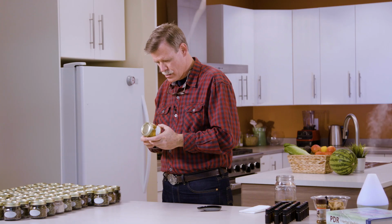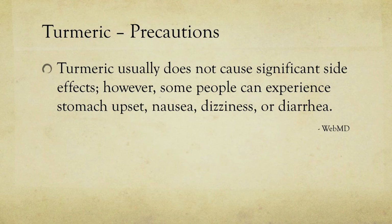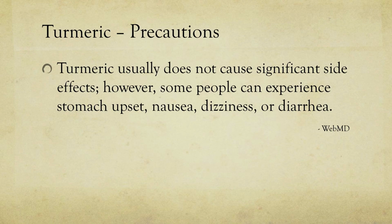Remember, black pepper can damage or irritate the mucosa. But turmeric is very, very good. Again, the cautions: turmeric usually does not cause significant side effects. However, some people can experience some stomach upset, nausea, dizziness, or diarrhea. That's when taken like this. But if you take the curcumin, you're taking 1 little pill that has that extract, and I don't see as much of a problem, and you're getting powerful results where you're trying to take a lot of this to do that. Now, am I saying this is bad? Not at all. Am I saying the garlic's bad? Not at all. But if you want to do the super dose, you can take those extracts out, and that does a good job.